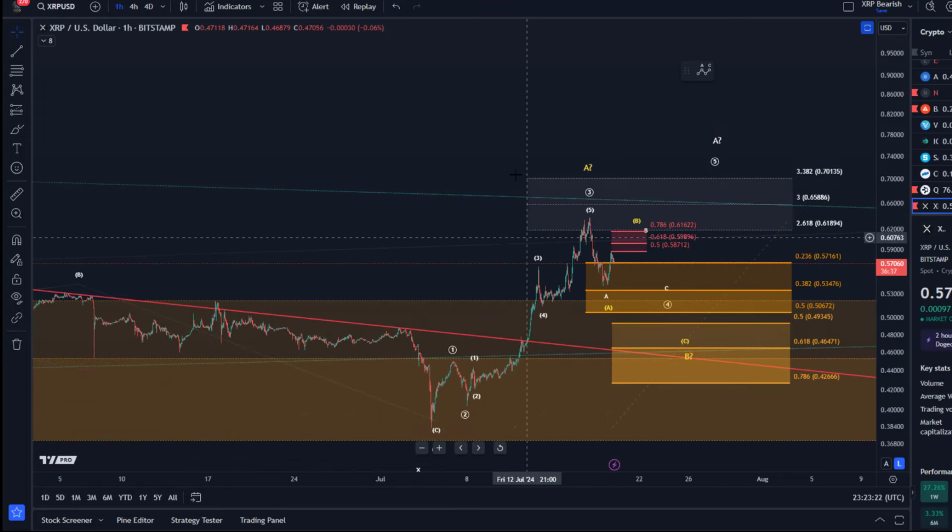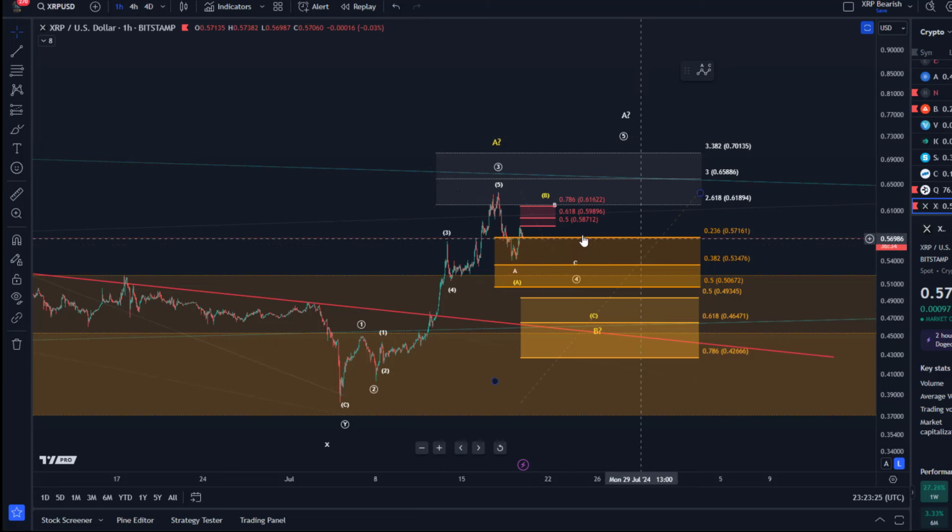So just corrective structures here, and we seem to be a bit range bound at the moment. That's my update about XRP.